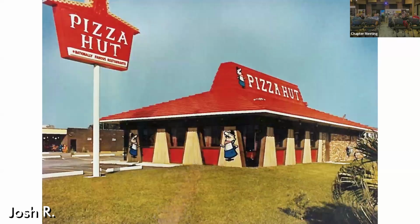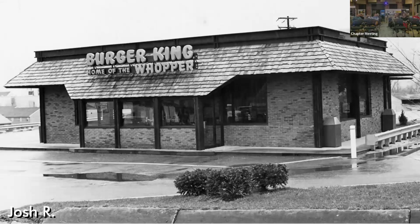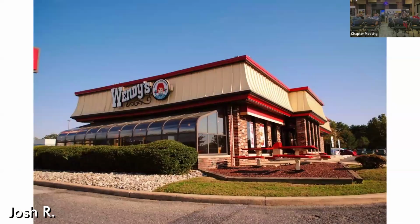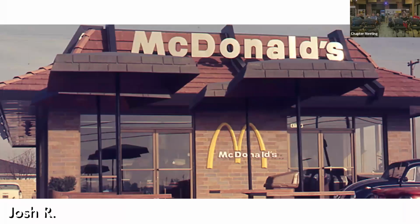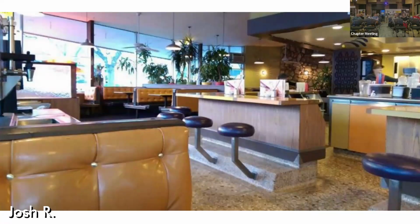Tom's Diner. They did not do Pizza Hut, but what their approach to architecture really inspired was something that they jokingly called roof-itecture. And obviously, we can identify even a Chinese restaurant that used to be in an old Pizza Hut by its roof. The Dairy Queen, the same thing, right? The Mansard, the Burger King, we know that roof. A&W, of course, that crazy roof. All of these fast food places adopt the roof-itecture, and even Big Top had its roof doing its thing. McDonald's, of course, but our White Spot locations and these great interiors that they did.